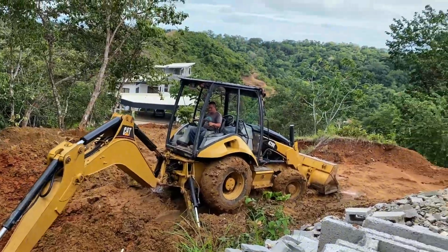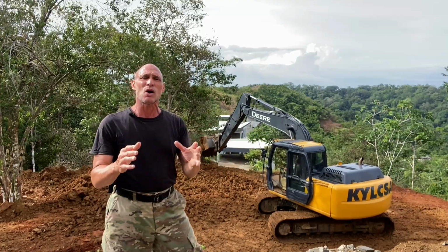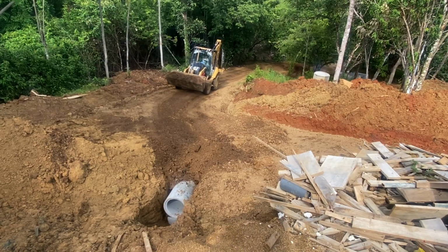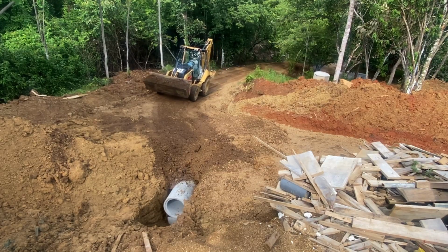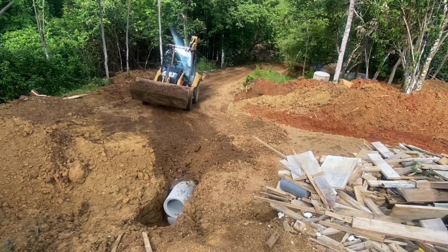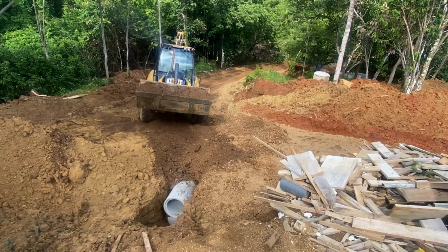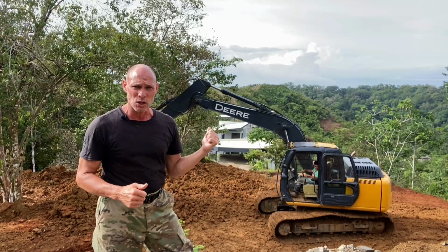Why did it take so long for this crew to level this? Why did it take so long to get material on this road? Why did it seem to take so long? Well, the crew that we had, and I emphasize had, simply did not have the equipment, did not have the skills. They were barely moving at sloth pace, and so we had to get rid of that crew, and now we have a new crew.